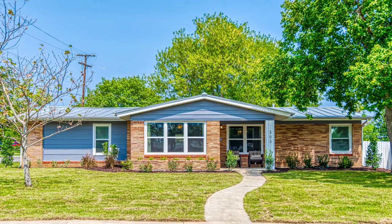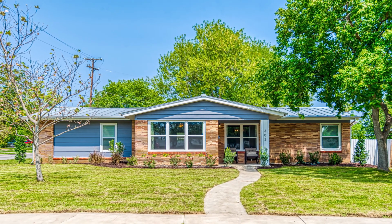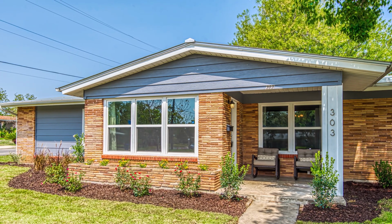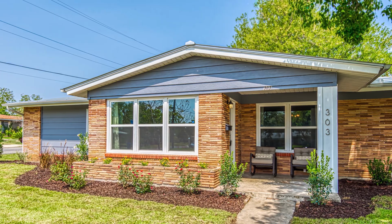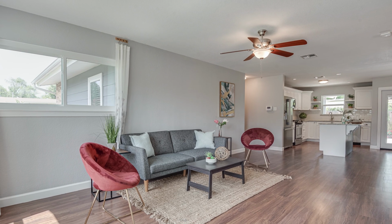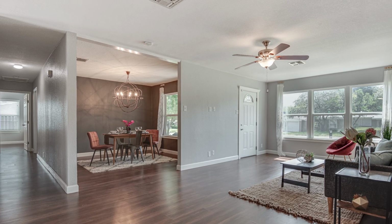Recently listed for $309,000, this home is a perfect blend of mid-century design mixed with new century finishes. It's a classic single-story bungalow with a combo of brick and siding exterior with tall trees shading the large corner lot. Stepping inside, you've got an open concept from the living room to the kitchen with large picture windows at the front with tons of natural light.